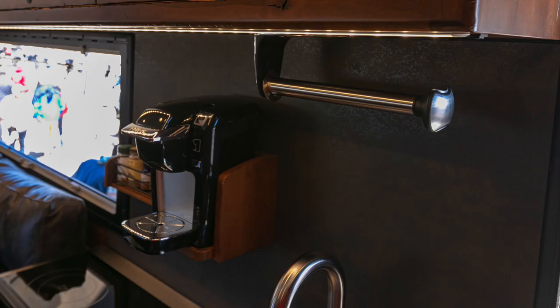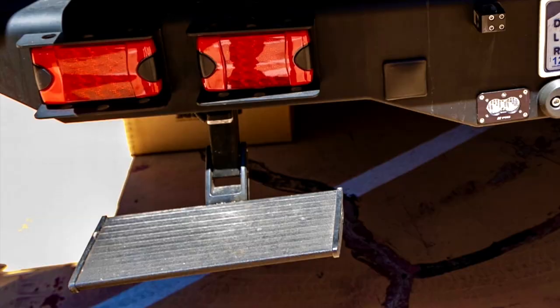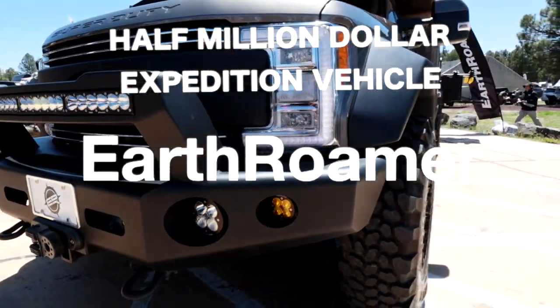In this video, we are going to show you the expedition vehicle that is over $500,000, the EarthRoamer XV-LTS.